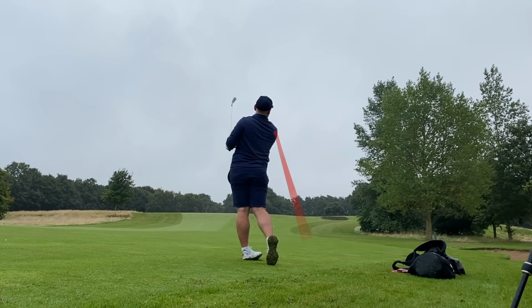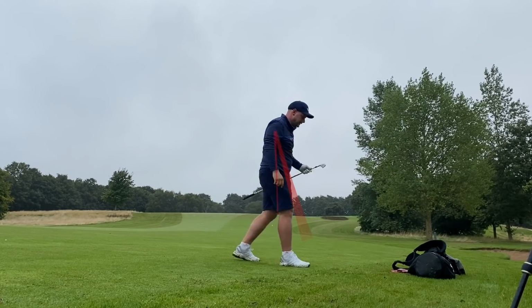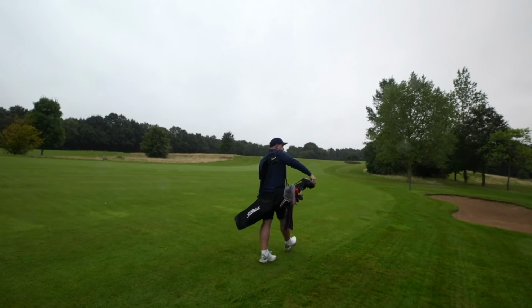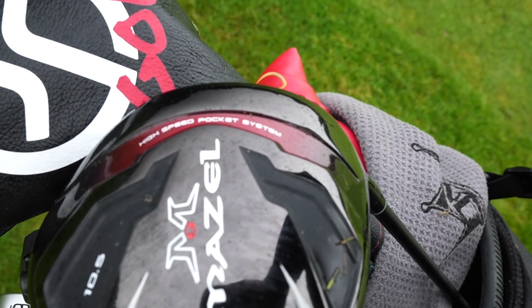Oh, just cut a little bit and that's perfect. That way? Oh, it has as well. It has. That was a Mizuno, by the way, not a Maisel. I mean, I should have seen that already. High speed pocket system. Oh.